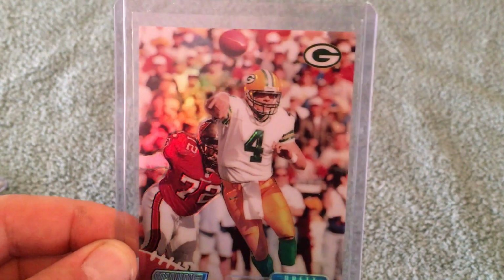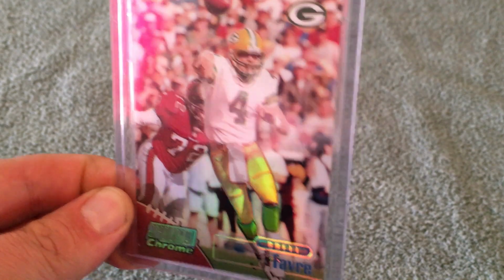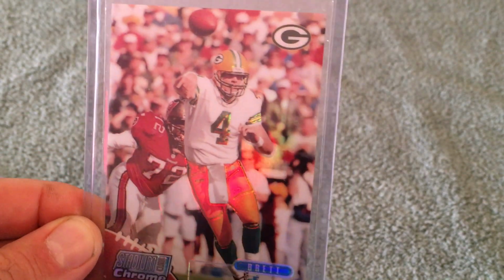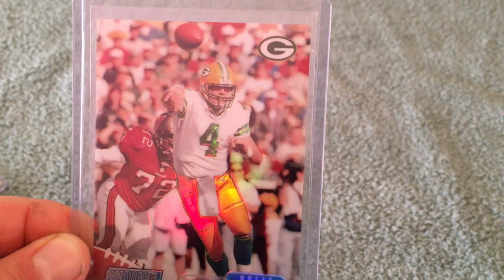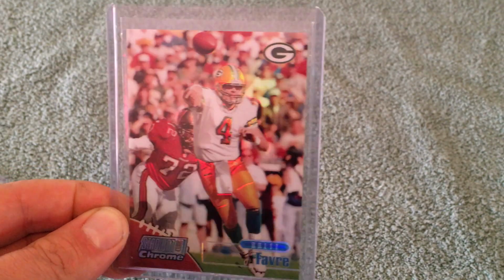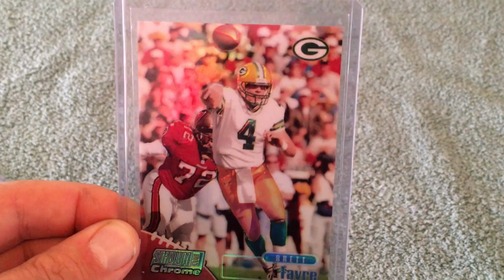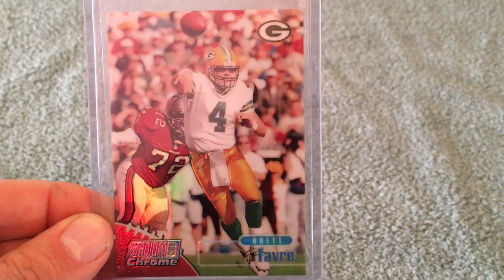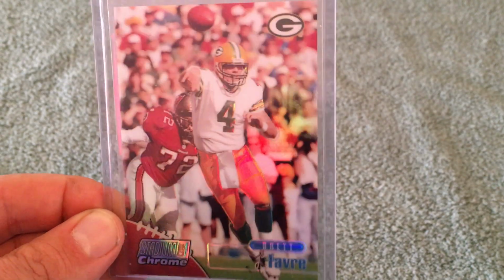These were inserted into the regular boxes of Stadium Club, these chrome inserts, and this is the Brett Favre 1998 Stadium Club Chrome insert. Super cool looking card. I love these. Love them a lot. So I plucked all these out of that box too.